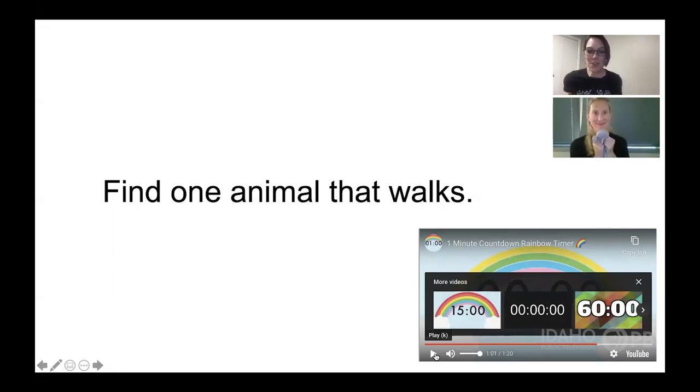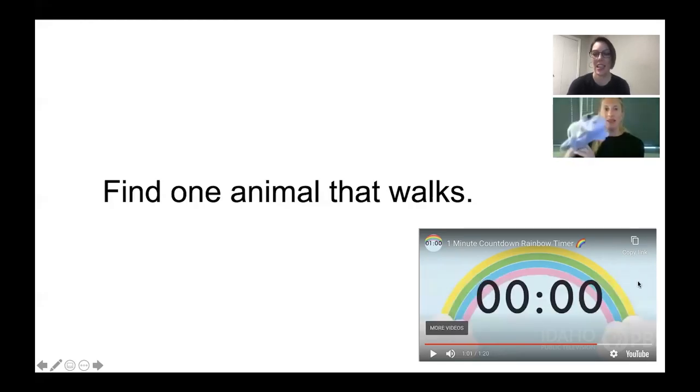All right, Miss Devon, did you find one animal that walks? I did, yes. This is a hippo. His name is Hippie. And he walks, he even has legs. So he can walk. Wonderful. Should we do a quick sentence?